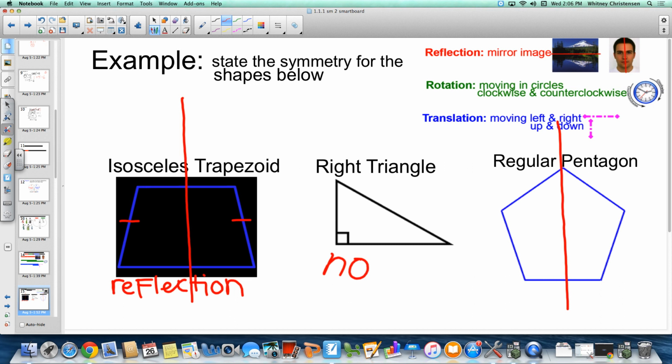Okay. So this one, I'm not going to write it down. This regular pentagon had reflection and rotation, but not translation. Very good.